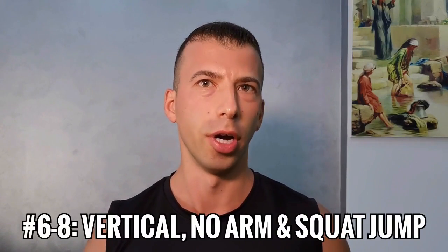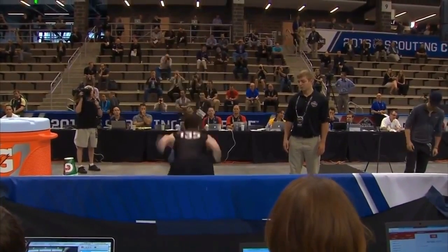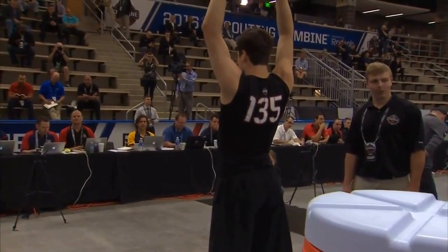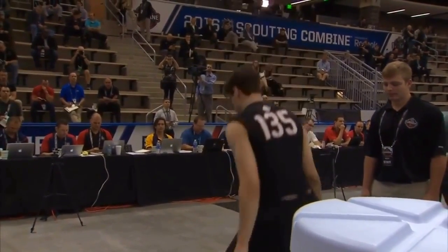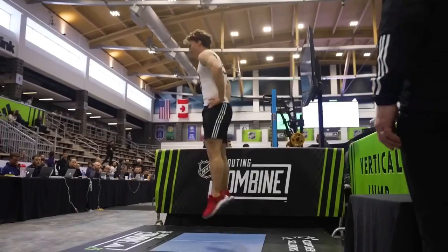Leading us right into the second type of jump test, the vertical jump. Every hockey player has done it before, nothing new here. At the NHL Combine, they test 3 vertical jump types. The regular vertical jump, where you're allowed to use arm swing, which allows you to jump the highest. Then there's a no arm jump, where you keep hands on the hips. The third type of jump is squat jump, where you start in a squatty position.